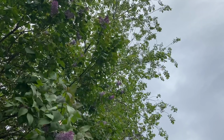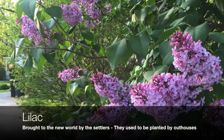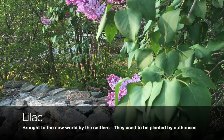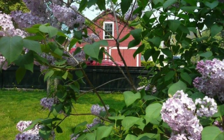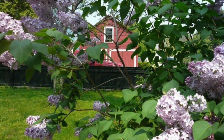Now here are two little fun facts. Lilacs were brought here to the New World by the settlers. And if you have an old house with an old lilac bush, or you see a lilac bush in a field in a random location, many times settlers used to plant lilacs by their outhouse for the smell, if you get my drift.